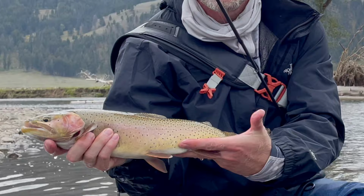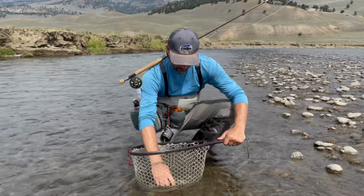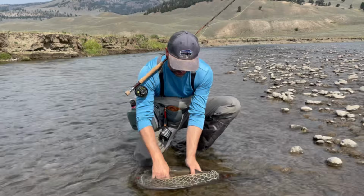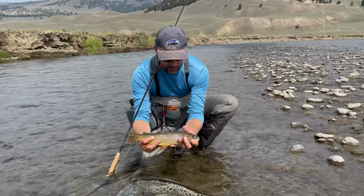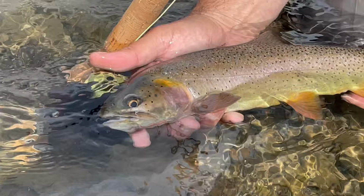It didn't take long after Dave got into one. I got one on the black perdigon as well, except this guy came up after the hopper pattern, and that's when I set the hook, and it turns out, yikes, he had the perdigon already in his mouth. So nice, beautiful fish, beautiful cutthroat on this guy, nice cold water.